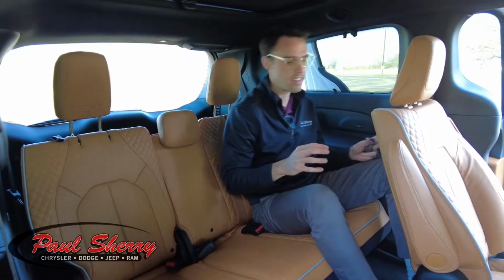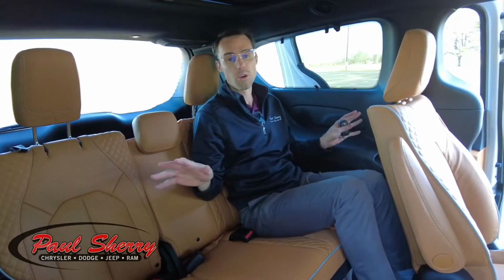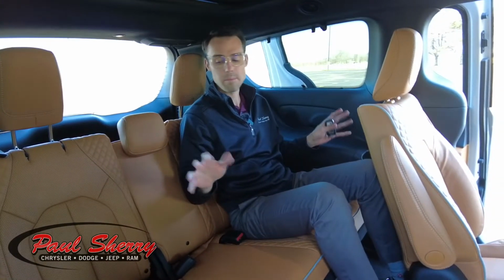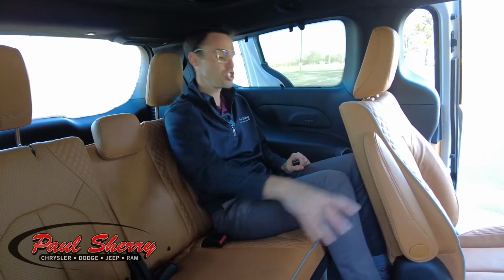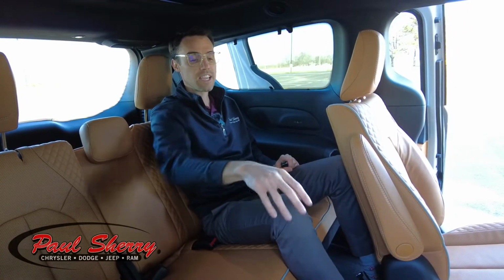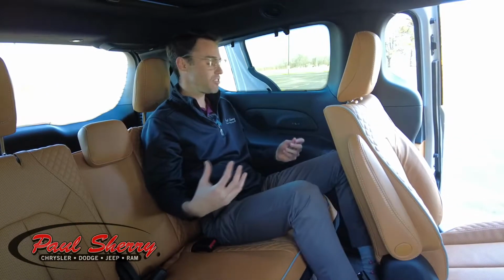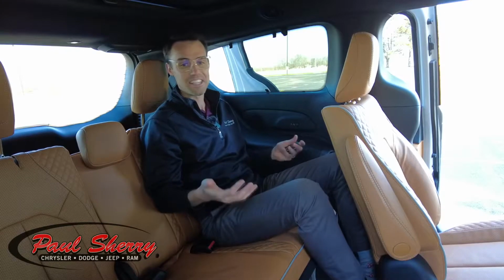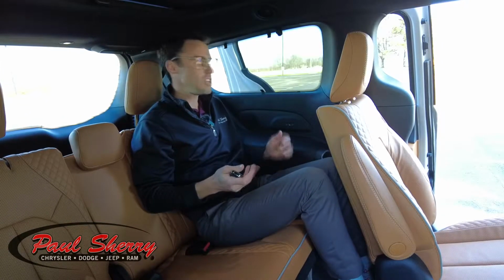What I always like to point out is that this is the easiest third row across the board, minivan, SUV, whatever you may be, to actually get into. It's super easy to get into. You have this channel in between the two second row captain's chairs, and once you get back here, you can actually fit. I'm 6 foot tall and I can fit in here, and I could sit in here for hours if I needed to be. And there's a lot of comfort features.